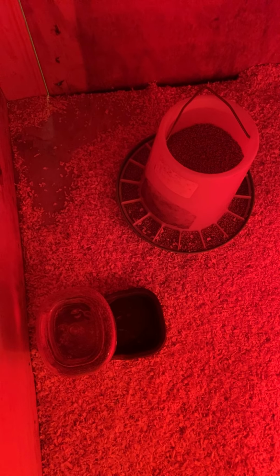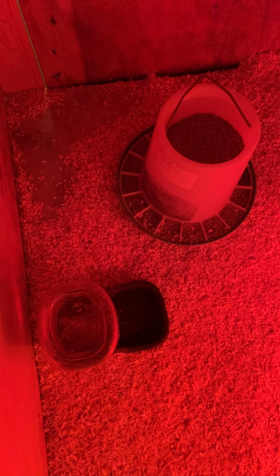I already have their food and water set up. So the ones that were born 2 days ago, they already know where the water is. They started drinking water, I want to say this afternoon, even though the water was in here when they got in here. So this was already built and waiting for them when they hatched. So we just kind of hatched them and then let them dry off, open the brooder very quickly, remove the ones that are dry, remove the eggshells, close it back, before any other ones start to hatch out of their shells.